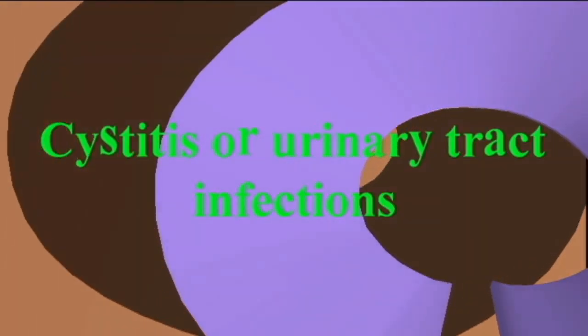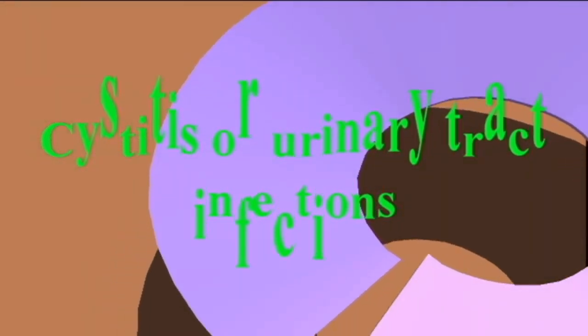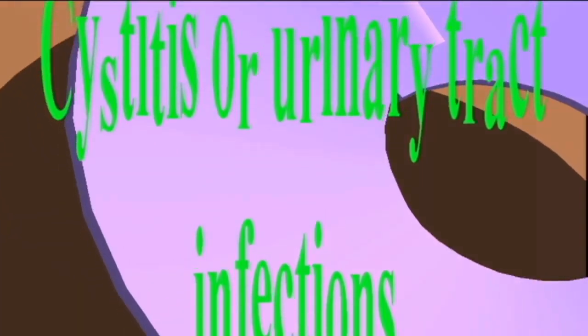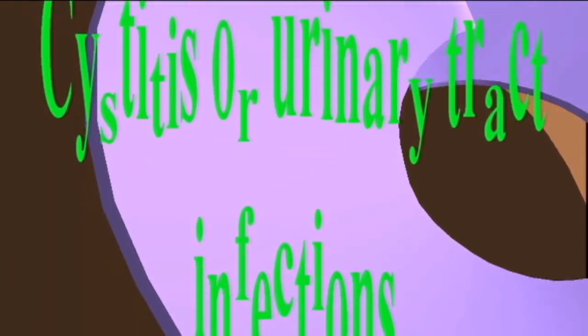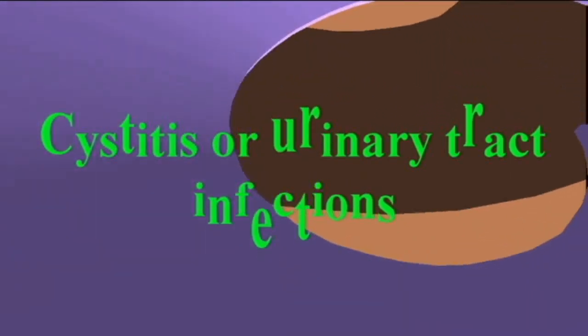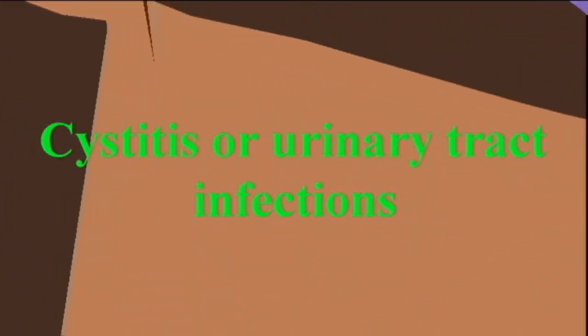Cystitis or urinary tract infections. Cystitis refers to inflammation in the bladder due to a bacterial infection. This happens because vaginal, rectal, or skin bacteria can enter the urethra and make their way to the bladder. A urinary tract infection, or UTI, is one that can occur anywhere in the system, while cystitis occurs only in the bladder. Both conditions are common in women. These infections will sometimes clear up on their own, but a short course of antibiotics will typically treat cystitis and other UTIs.